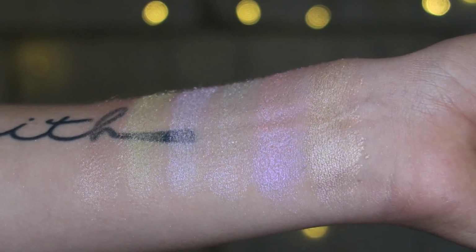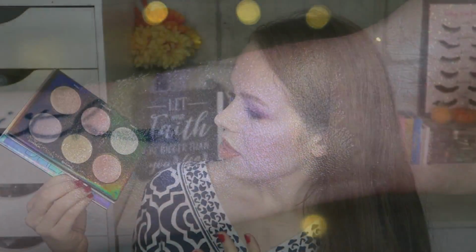So that's something I personally really like about this palette. I think this one took me by surprise because none of the shades in the pan look like what they look like on the cheeks. Like this one right here is called Magic. It looks like a green, but it is an extreme pink shift. And it makes me sad because you guys won't be able to tell on camera. You might be able to see the green background, but when the light hits it, it turns like bam, pink.